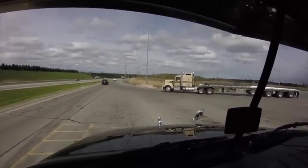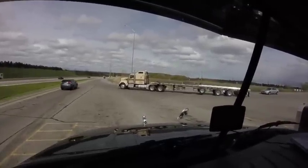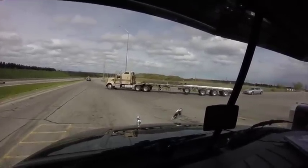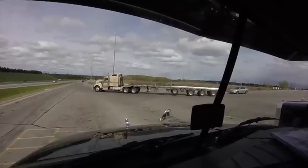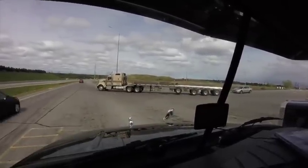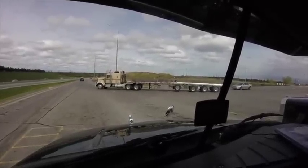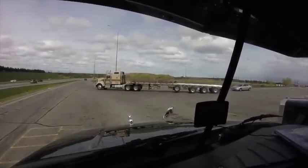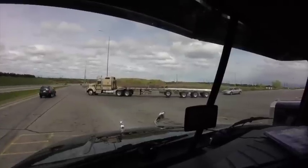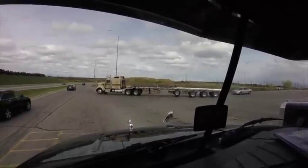What do we have here? Kenworth, K-Whopper, all aluminum, Alutrac. That's a Canadian brand. Alutrac flatbed, 4-axle. I know American guys always ask me, why do you guys have so many axles in Canada? Well, because we can. But this is a good trailer.